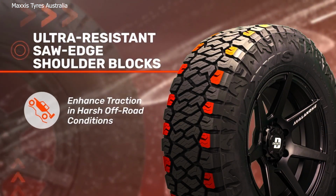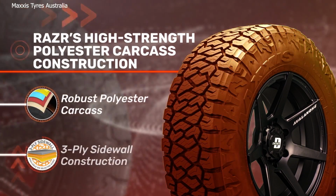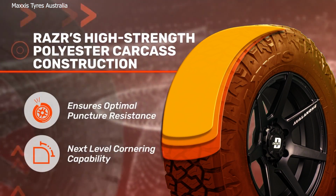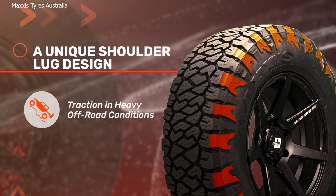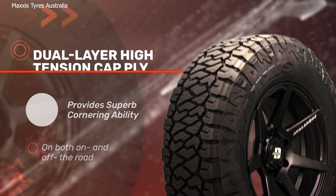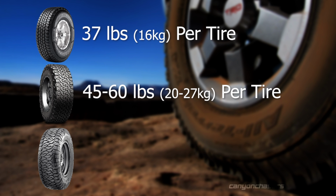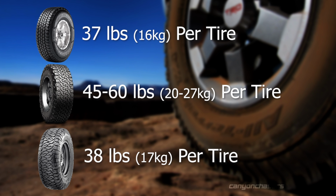But anyway, aside from the aggressive looking tread and the positive reviews coming out of the Southern Hemisphere, the 60,000 mile warranty, and the 3-peak snow rating, what really drew me to the tire was their super low weight. The OEM Goodyear weighs about 37 pounds per tire, and the most popular AT tires weigh upwards of 60 pounds per tire. The SL rated RAZR AT weighs 38 pounds, only 1 pound more than the stock Goodyears.